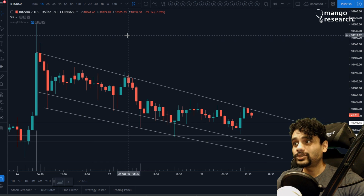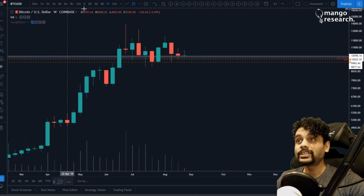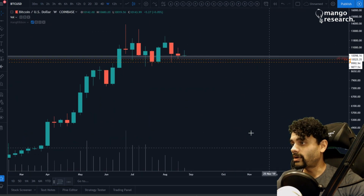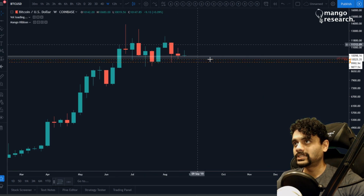And there's not much else to talk about, guys. We talked about the 4-day. We can go ahead and talk about the weekly, I guess. Pull out the weekly, and hey, not looking too good, right? This is looking like a rejection. However, the week is not done. A lot can happen. We can pull out our Ichimoku and see what's going on over there.